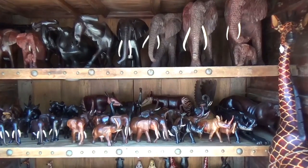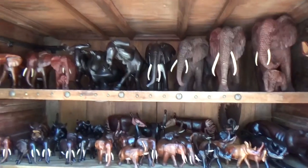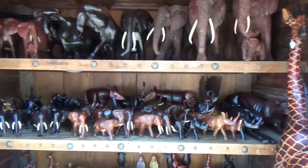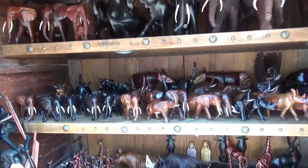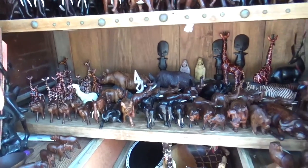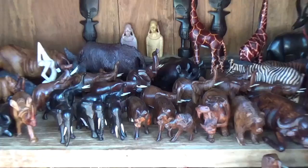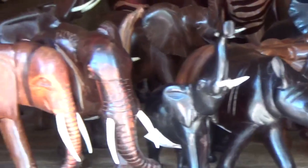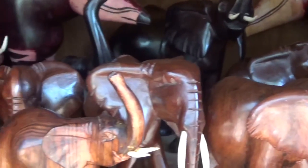This is the result of some of this carver's work. It's just amazing. He carved all these by hand. Unbelievable. Wish she had a small hippopotamus. Amazing detail in this work.